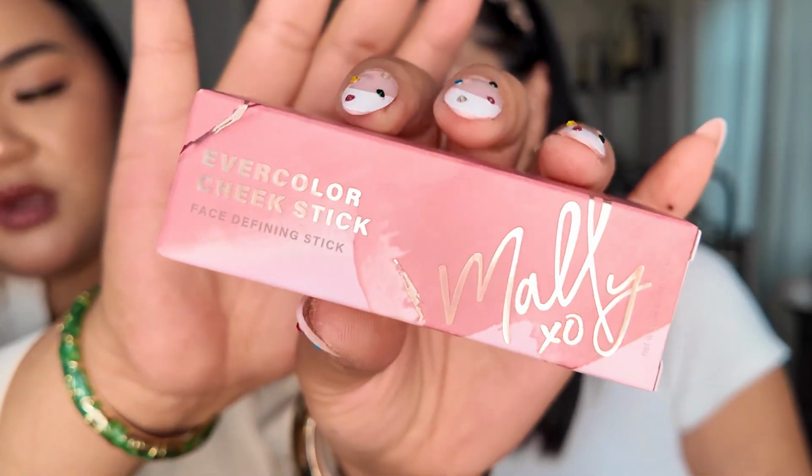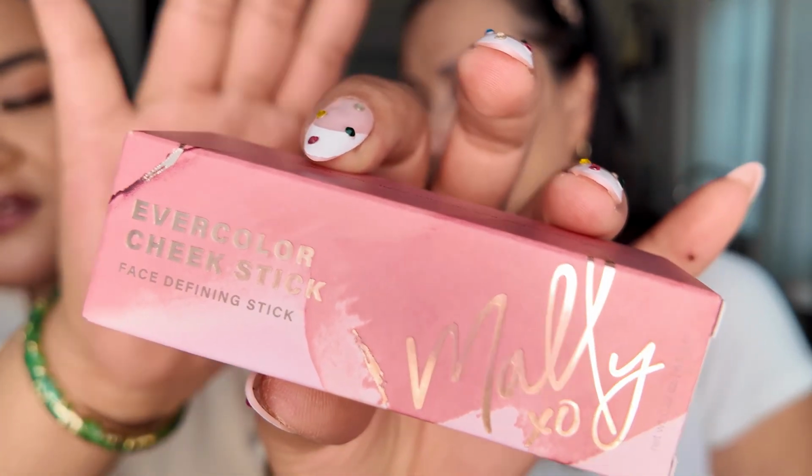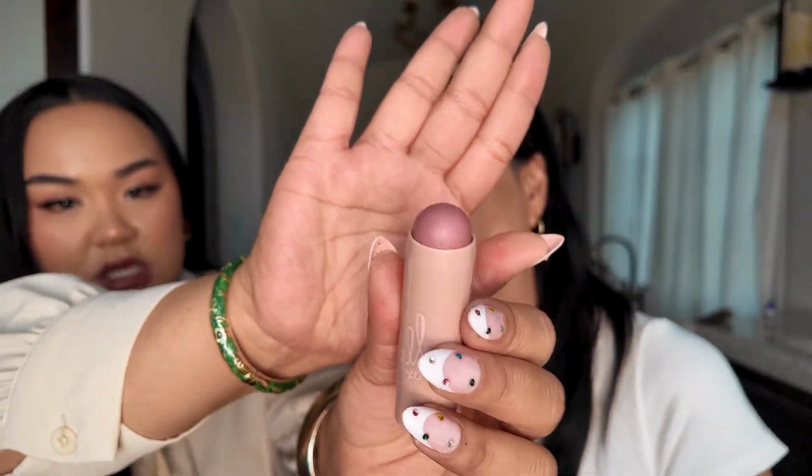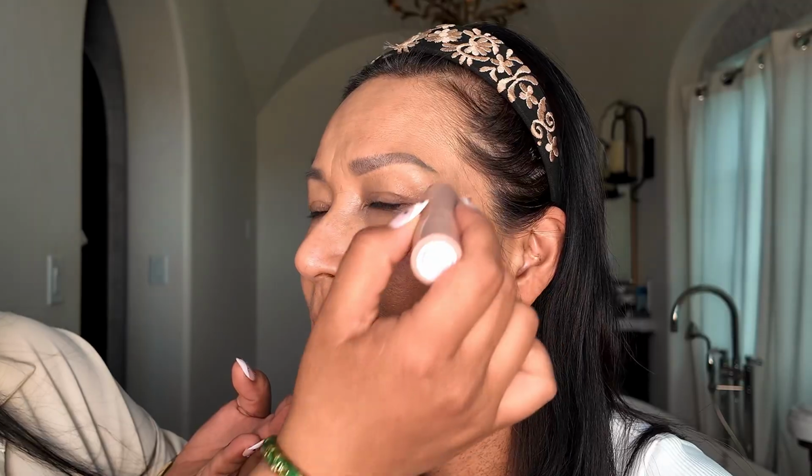We have the concealer and the foundation on, but now it's time to add some life back into the face. So we're gonna go in with the Mally Beauty Shimmer, Shape, and Glow Plus Face Defining Stick. This is the shade On the Mauve. We love a play on words. This is like a perfect neutral blush. So we're gonna go right here on the cheekbone. She has high cheekbones, so that's perfect.